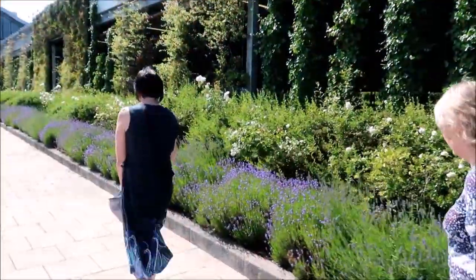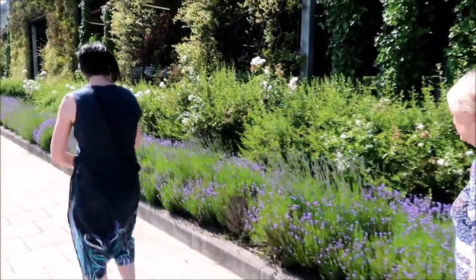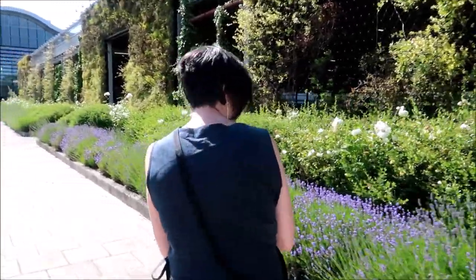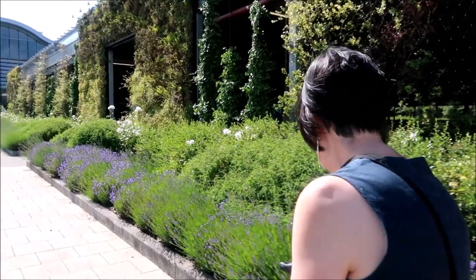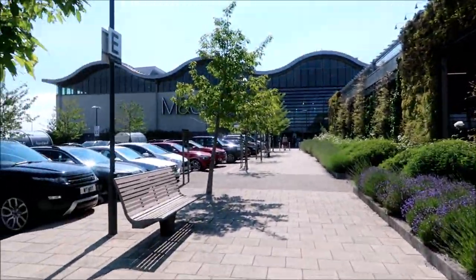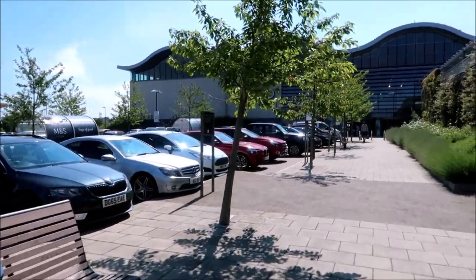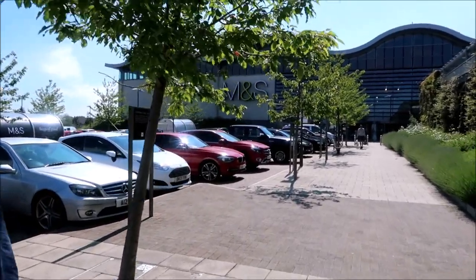Well, there's nothing like going on holiday and admiring the gardens. And then ended up in a Marks and Spencer's. Well, best we get it out of our system.